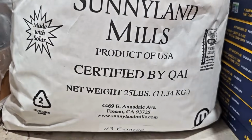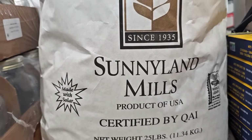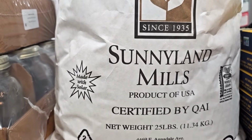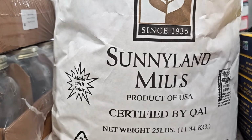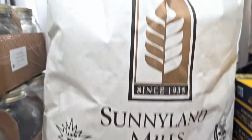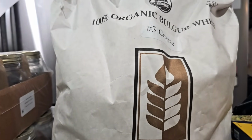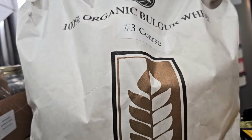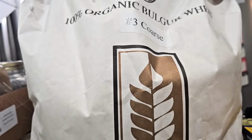And then the last thing I got from Azure back here is a 25-pound bag of bulgur wheat. So bulgur is cracked wheat. It's been partially cooked, dehydrated, and then cracked. So it cooks a lot more quickly than traditional wheat berries, but it's really still whole wheat. So it's got a ton of fiber. I think it's 6 grams of fiber in a serving. And just like instant rice and couscous and all of those things that I like to use because they are so quick cooking, you just have to boil water and pour it into the bulgur, and that's it. Let it set and it will soften up.